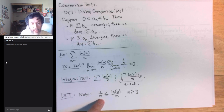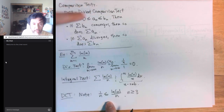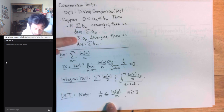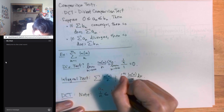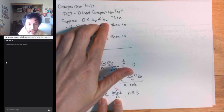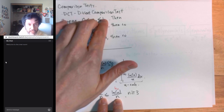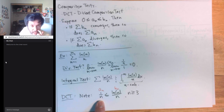So we know that 1 over n is less than or equal to log n over n. So according to this, we can use this second statement here. 1 over n is our a sub n, and this is our b sub n. You can see that we do indeed satisfy this condition. And so our conclusion is that if the sum of a sub n diverges, then the sum of b sub n diverges. How do we know the sum of a sub n diverges, people?